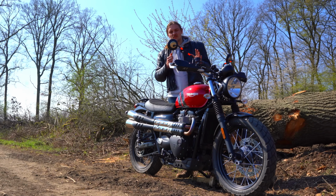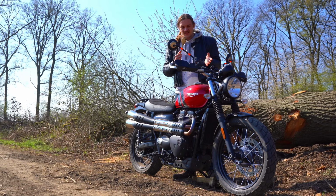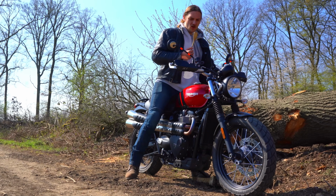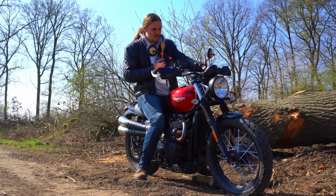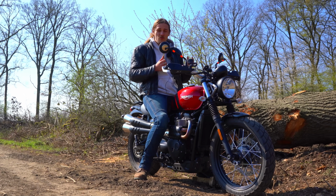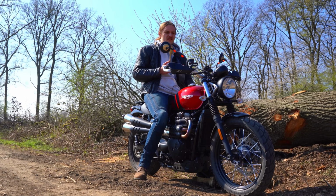So after having taken the Triumph Scrambler 900 for a bit of a spin around the block on the street, let's see how it is to sit on the motorcycle. For context, I'm quite tall. I'm 6'5" or 1.95 m, and the bike is relatively comfortable. It has a quite low seat height of 790 millimeters, which means it's quite approachable for basically everyone.